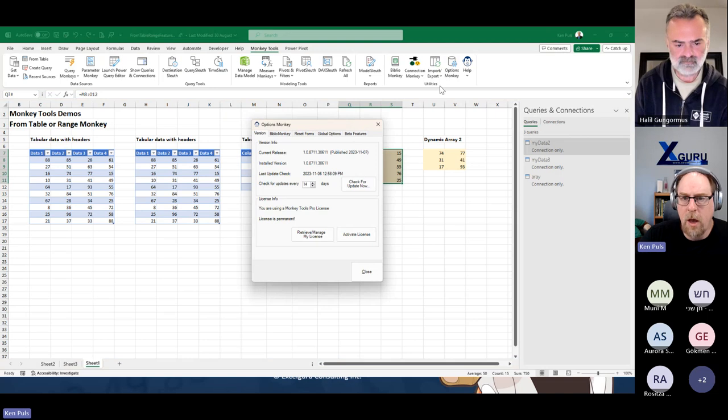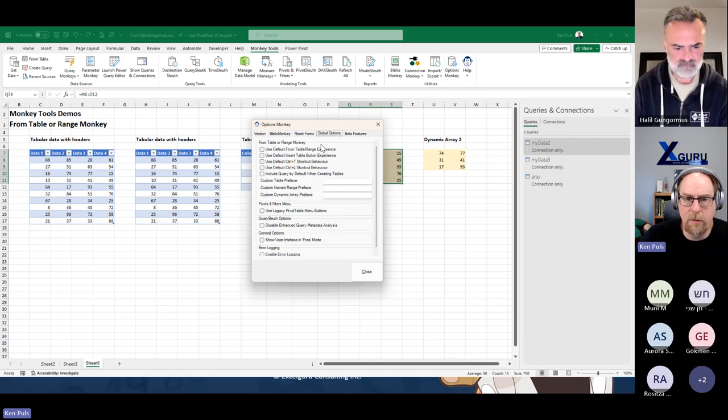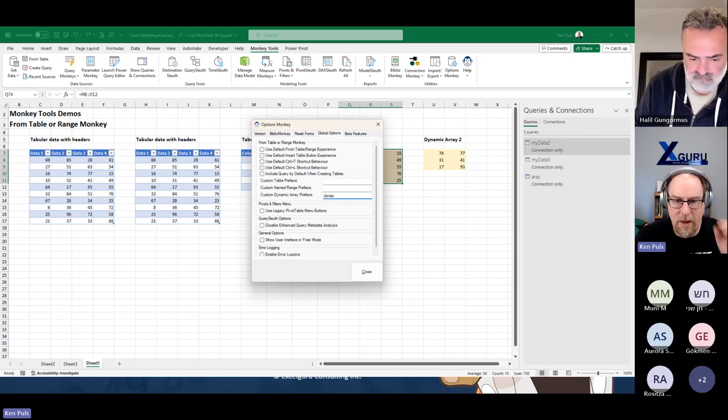customize this a little bit. So under my options monkey over here, options monkeys, he's a monkey, he does things. Under global options, we can use the default from table range experience, the default insert table button, Control T, Control L. You can include your query by default, or in the case of a dynamic array, maybe I want to call this one DNYARY for my preface here.